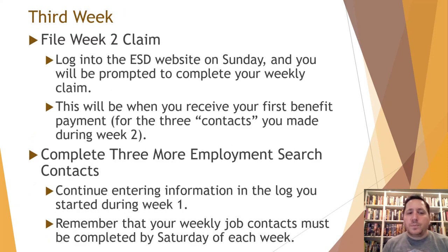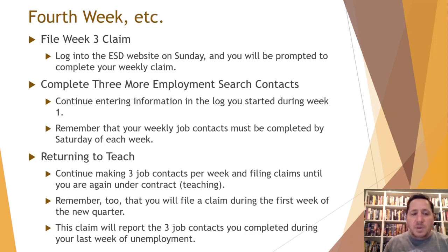Okay. So in the third week, same thing. At the start of the third week, you'll file your week 2 claim for the 3 job searches you did during week 2. You'll complete 3 more searches during week 3, right? And just keep logging that information, okay? Make sure you're completing all those by Saturday. Same thing, week 3, now you file your week 3 claim in the 4th week. You keep moving on, okay?